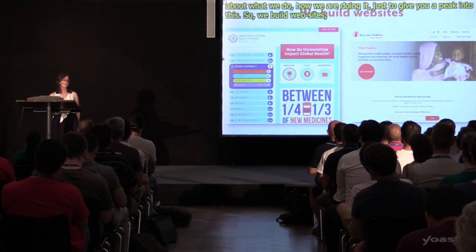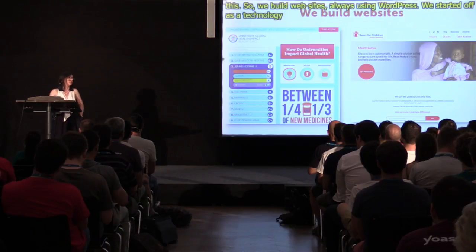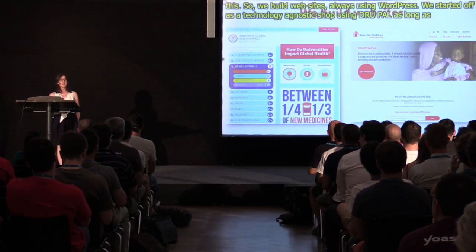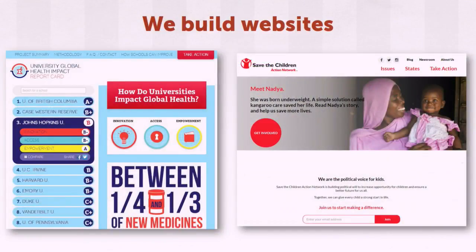We started off as a technology agnostic shop using Drupal or WordPress or Joomla or kind of whatever you brought, as long as it was a CMS. But about this time last year, we realized that WordPress was the tool that we kept choosing over and over. We would go into the discovery process saying, we're agnostic, we'll pick what's best for you, and we chose WordPress over and over. So we decided to focus on WordPress about a year ago.